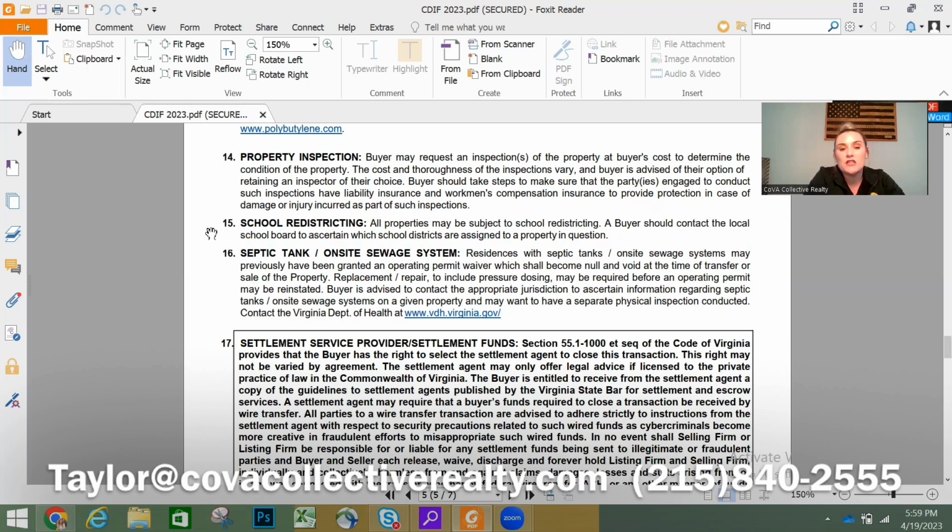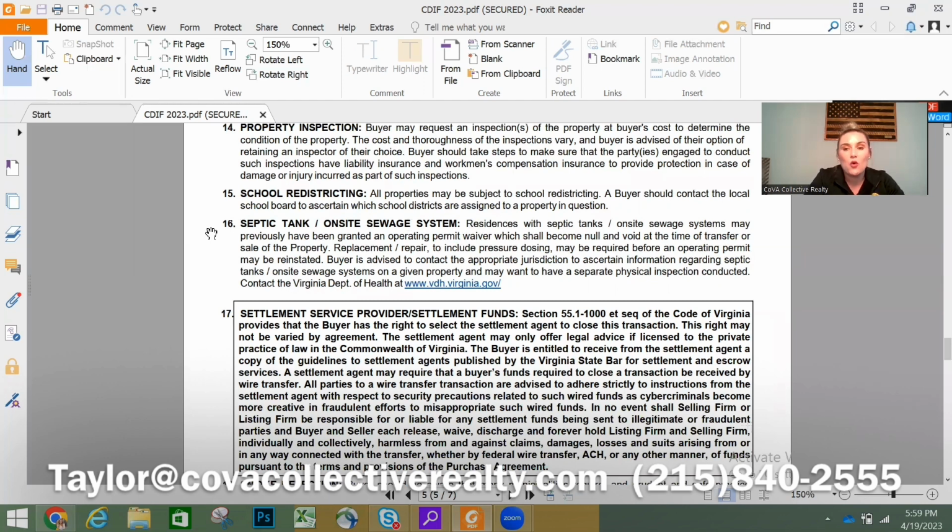15, school redistricting. So just knowing that just because you are in a specific school district right now, the schools can redistrict whenever they see fit.